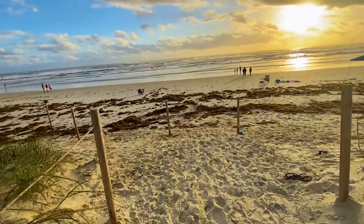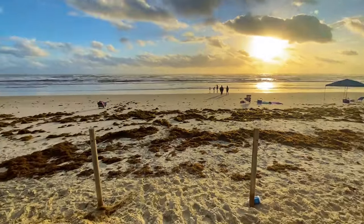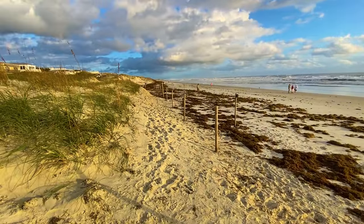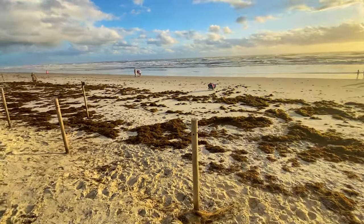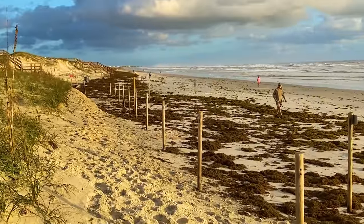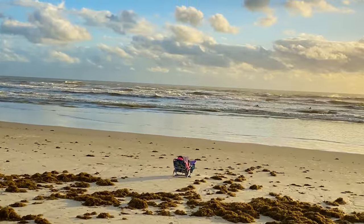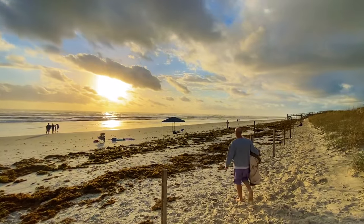Man, look at that. But everything's pretty much intact though, other than all this seaweed. There might be some good shells though mixed in with all of that. Look at that, as far down as you can see. Yeah. Rough surf, but this beach looks okay.